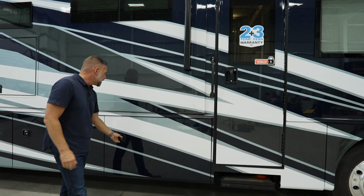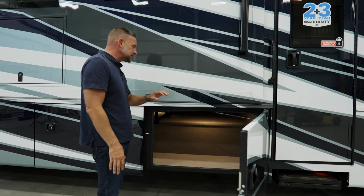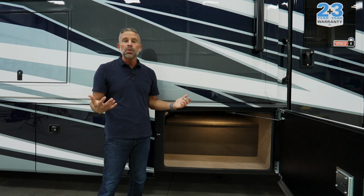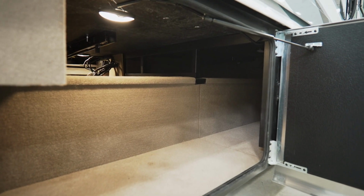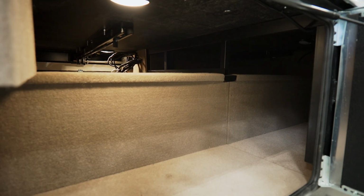You'll also notice our basement baggage doors. These are Seneca style. That's what we call them. We build the Seneca. The Seneca was the first motorhome that we built to receive this style baggage door and basement as well. So you can see there's a complete pass-through in certain baggage compartments over the coach, and then also up and down the coach we have pass-through baggage compartments, and these are carpeted as well.